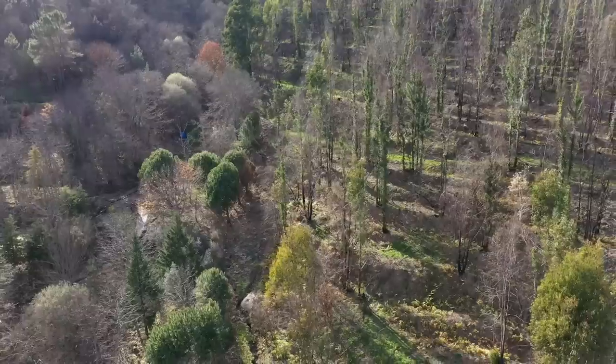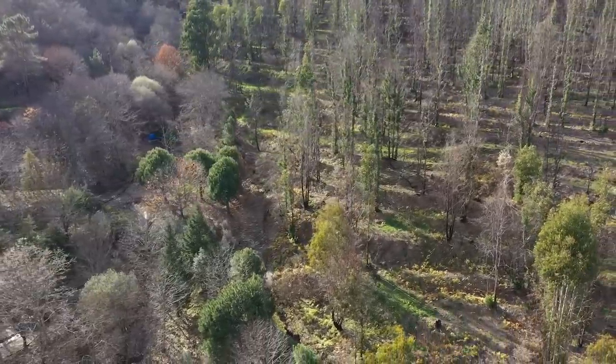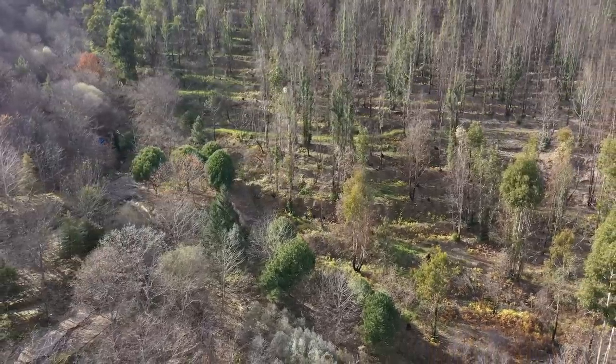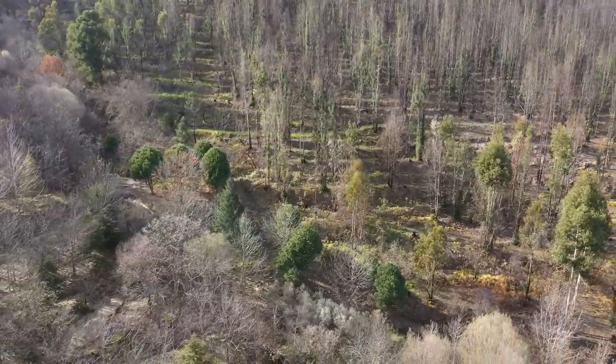Can we just take a moment and appreciate how nice this pond is? Getting the pond back was a huge step for us, as not only does it hold water, but it slows down the flow of rainfall and provides a space for wildlife.